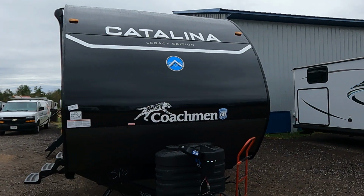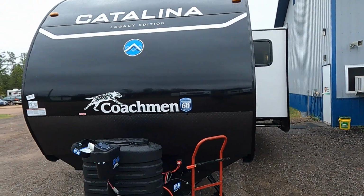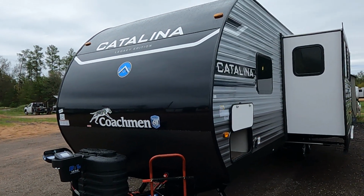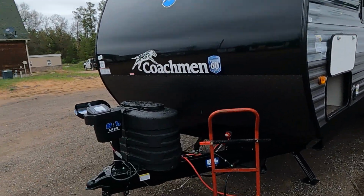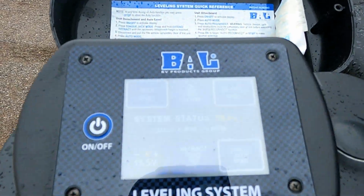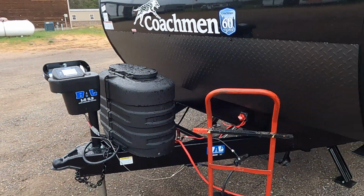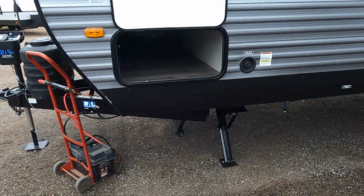This is a 2024 Catalina Legacy Edition 263 BHSC KLE. Bunkhouse, slide, center kitchen, Legacy Edition. Let's find out. We have the BAL auto level system on the front. All you do is push a button, 3-point auto level. Very, very cool. Battery disconnect, power tongue jack, full pass-through storage.